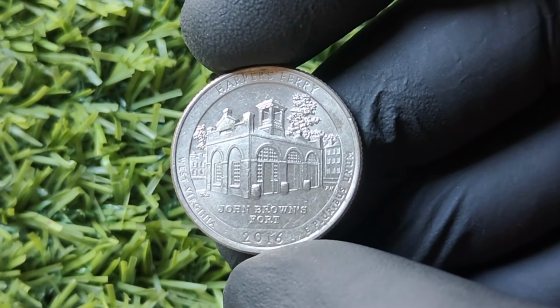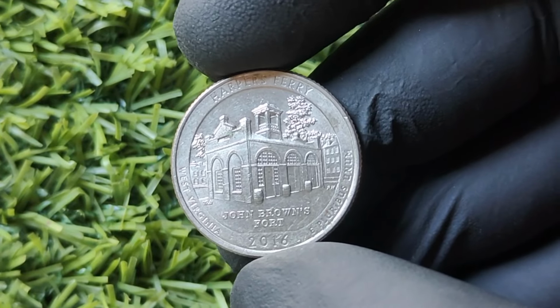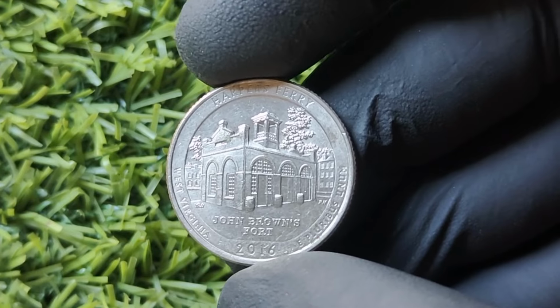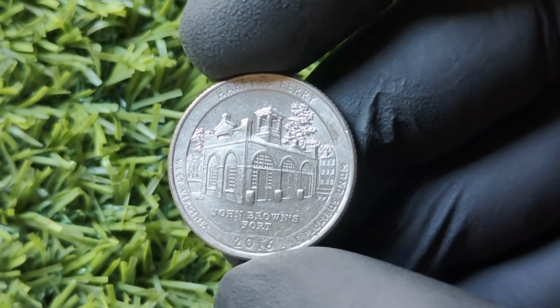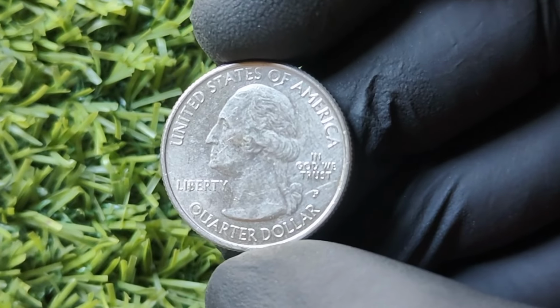That's right, a 7 with 6 zeros. Why so much? Well, here's the deal. First, it's insanely rare. We're talking unicorn rare. Second, it's in pristine condition, which is like finding a perfectly ripe avocado on a Monday. Third, collectors go nuts for one-of-a-kind coins. There's a fierce demand for historic mistakes, and the money follows the rarity.